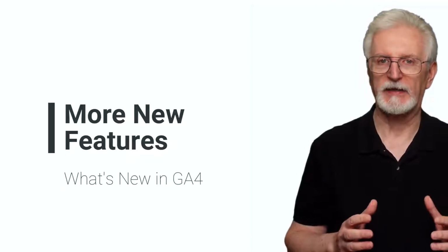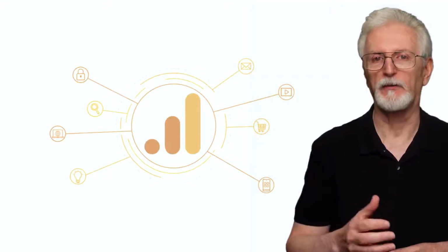Google Analytics 4 is a complete revamp of tracking and measuring user activity on websites and apps, built for today's world.